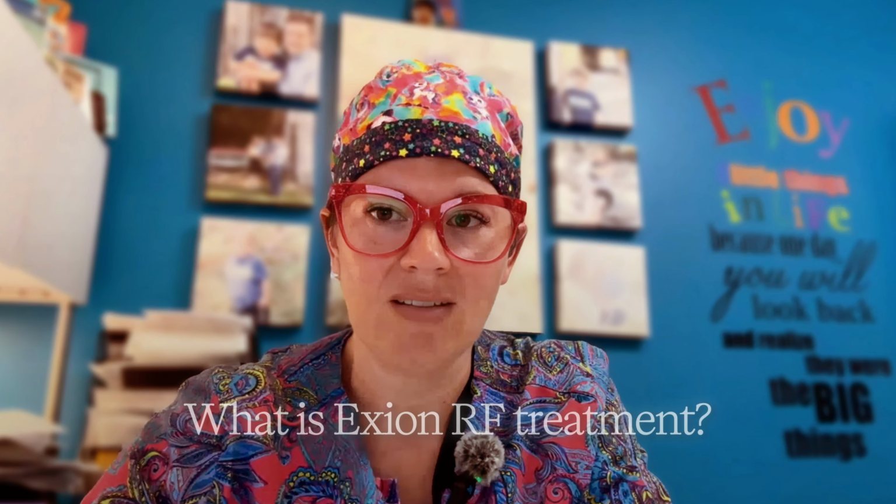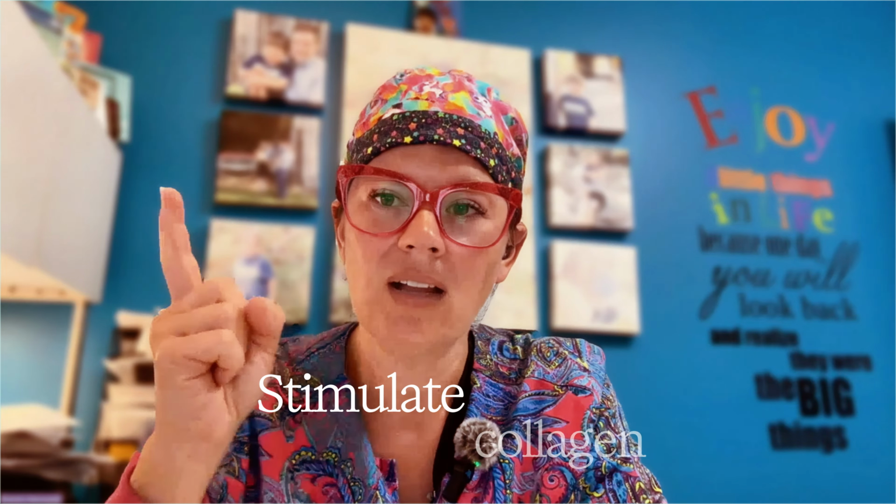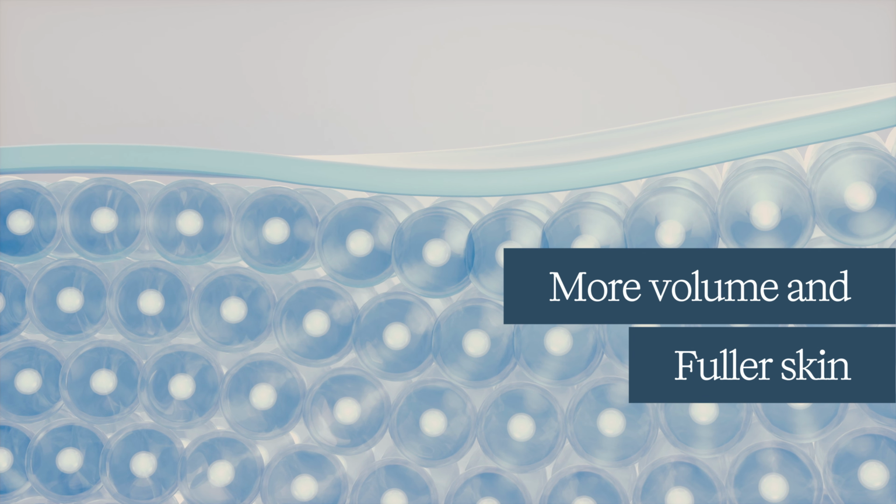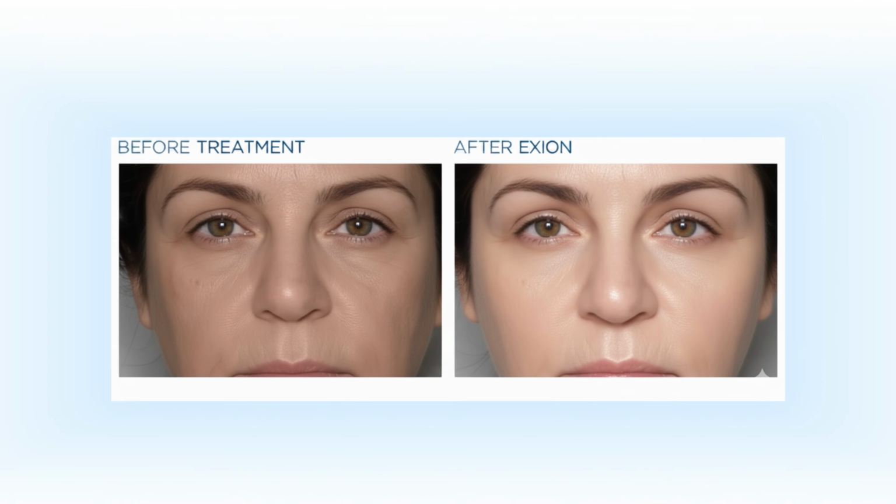A lot of people ask what Exxion Face is. It's a multi-layered technology. You have radio frequency and you have ultrasound. What radio frequency and the ultrasound are going to do is stimulate collagen, elastin, and more hyaluronic acid. So Exxion Face is going to gently tighten your skin and improve its elasticity. And the hyaluronic acid production by your body is going to increase 224%, which is going to give you a lot more volume and the fullness that everybody has in their 20s, but everybody wants when they're older. The increase in elastin and collagen is also going to give you a smoother appearance. So it's going to get rid of those fine lines and wrinkles, especially around the mouth and around the eyes.